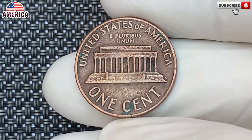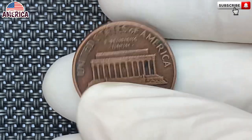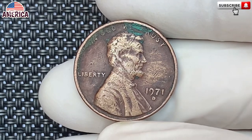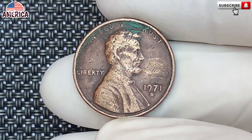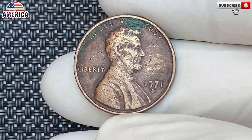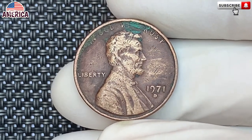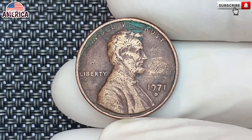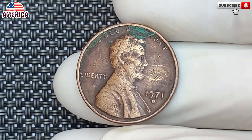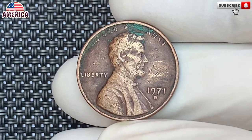The 1971 Lincoln penny is not your average cent. At first glance, it may seem like just another standard penny, but in the world of coin collecting, even the most ordinary-seeming coins can hold extraordinary value. So, what's so special about this coin? Well, let's rewind to the early 1970s and take a closer look at the context behind the 1971 penny's creation.